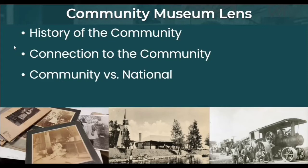The objects in a community museum collection may have some direct or some sort of indirect connection to the community that the museum resides in. For example, the person who owned the object lived in the area, the person who owned and used the object within the geographic location of the community, and items that were made within the township. This is generally a stark difference between a national museum and a community museum.